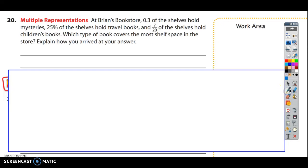What makes this tricky is that 0.3 is a decimal, and 25% is a percent, and 7/20 is a fraction. It's hard to compare a decimal to a percent to a fraction, so we need to make a choice. Do we want to make them all into decimals? Do we want to make them all into percents? Do we want to make them all into fractions? I think what we should do is convert them all into percents. I think that would be the easiest thing to do.